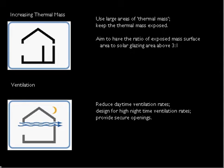One thing that does modify the temperature is the thermal mass of the building, and this is a problem when we go for, say, low energy or timber frame construction. We need to add some mass into the construction and aim to have an exposed mass surface about 3 times that of the glazing, and here the floor becomes crucial.